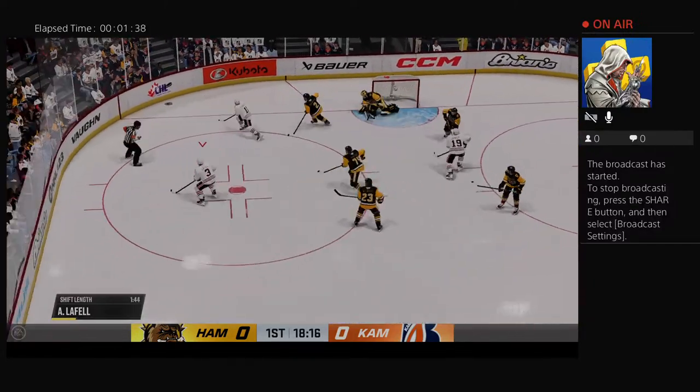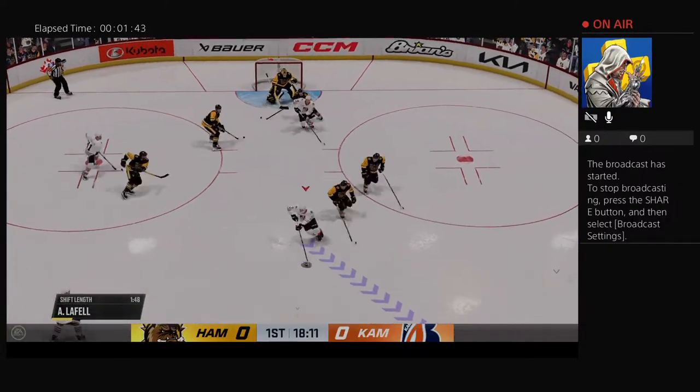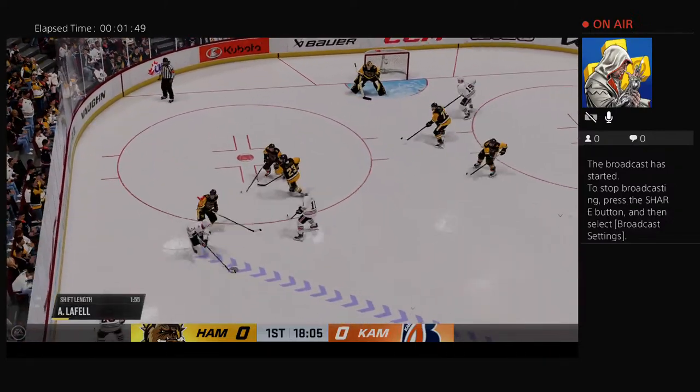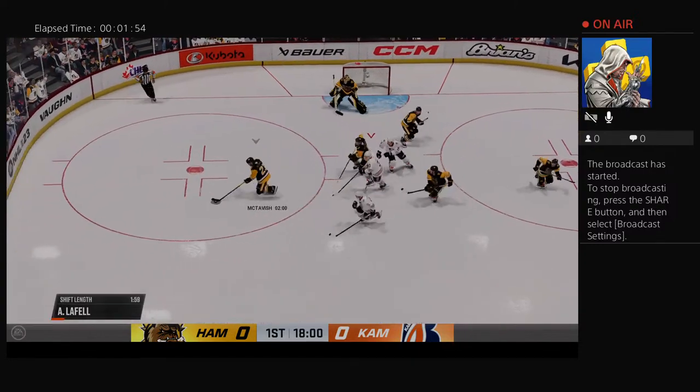Lets it go from the slot. Big time stop. Great A chance right in the middle of the ice, and the goaltender makes the stop. And it goes right off his bucket to stay out. They are really pouring on the pressure here. Passes to the slot. Oh, big time save right there.